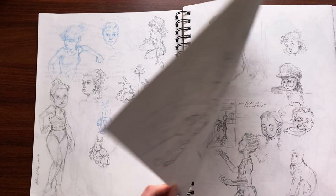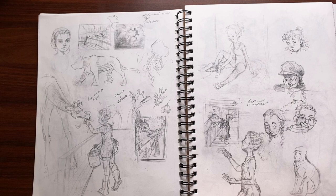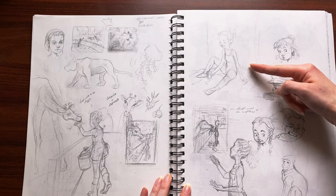These are some sketches I did for the animal theme that I did recently. Some really, really messy, unclear thumbnails. A very wonky giraffe. I quickly learned that giraffes have much larger skulls than that. Oh, this is a sketch I did for a marker illustration I did a few years ago.